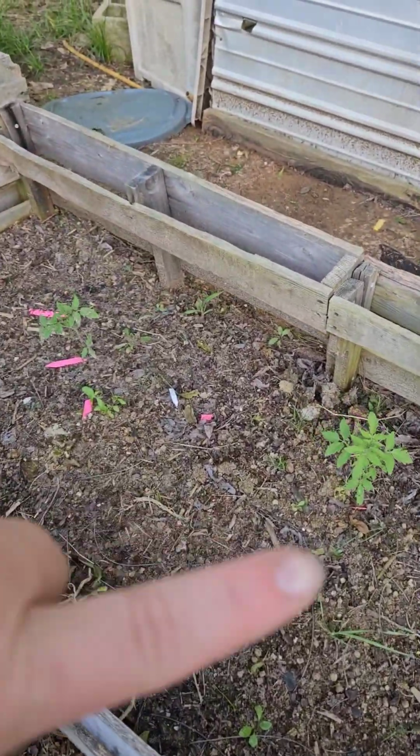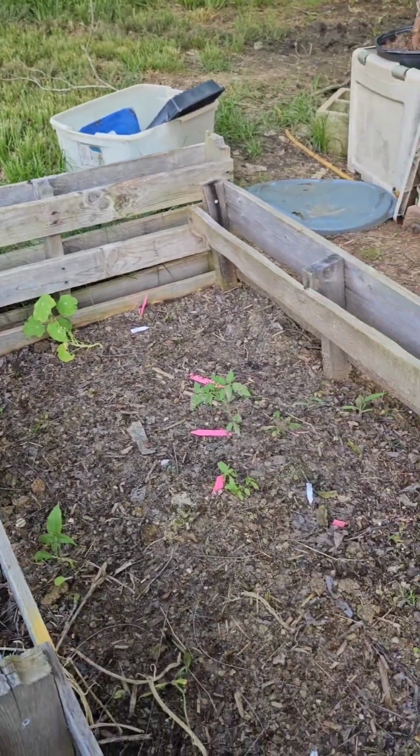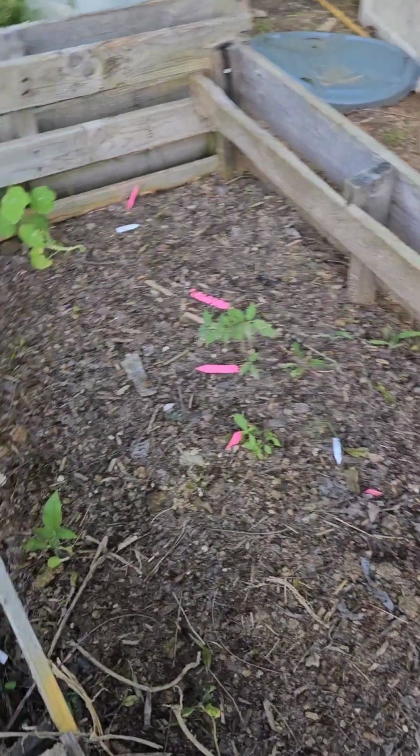And then down here at the end, we have some peppers, more nasturtiums. I'm sorry, these are tomatoes.